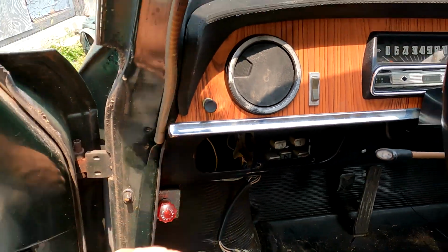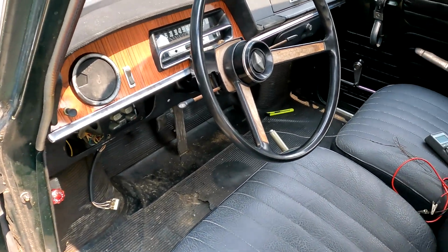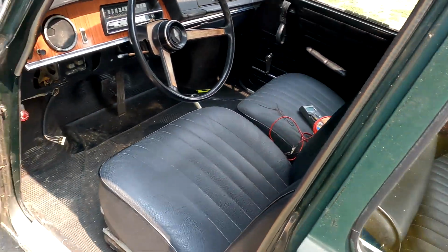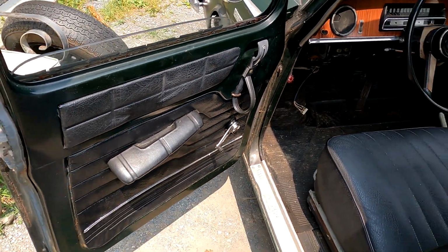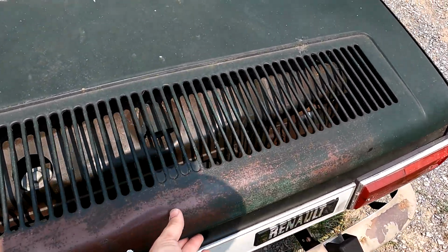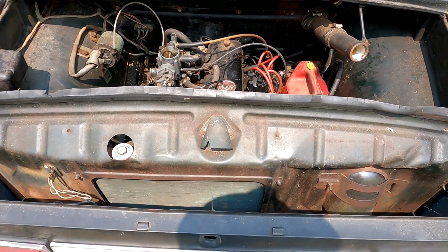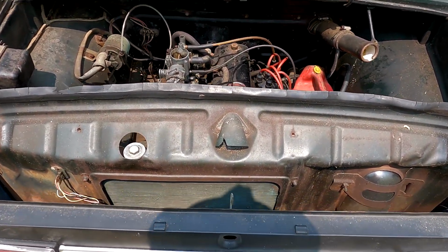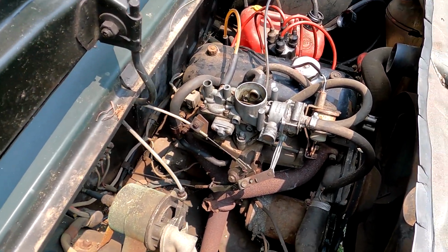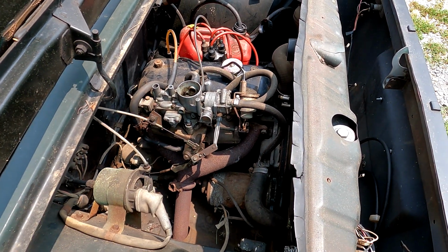Your doodad box. Horn. Yeah. Actually pretty nice inside. Little headliner's a little messed up, but the seats are fantastic. And the doors. Alright, show the engine. It runs halfway decent, carburetor troubles, but that's beside the point.